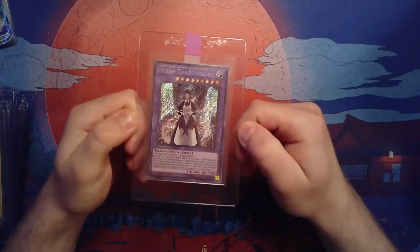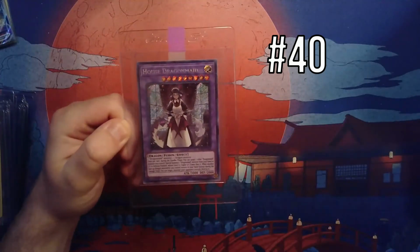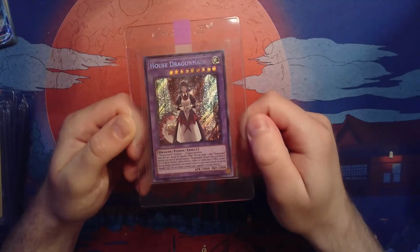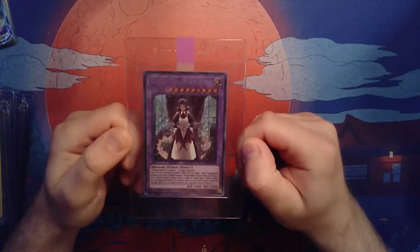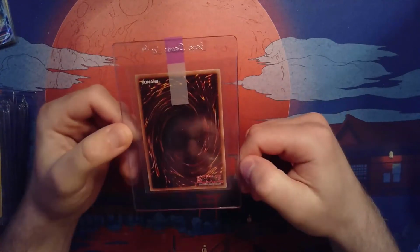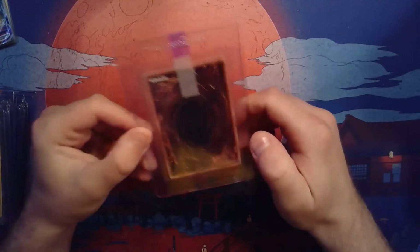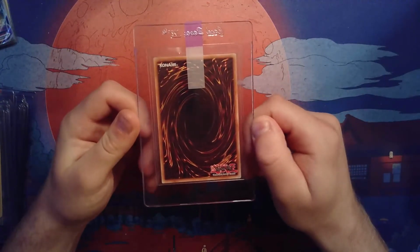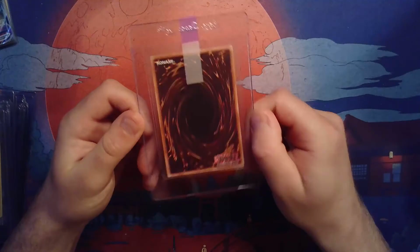So, next Yu-Gi-Oh card, we have the House Dragon Maid. The Dragon Maid cards are probably one of my favorite archetypes. So we have the House Dragon Maid. Centering is very, very good on that. Same on the back, and there's just a little bit of fuzz on the case there, but centering on the back is very, very good too.